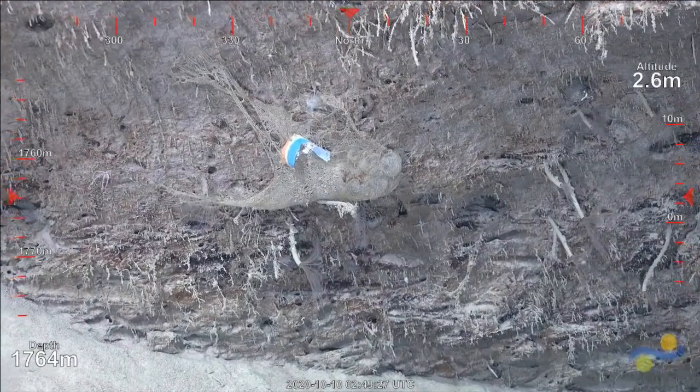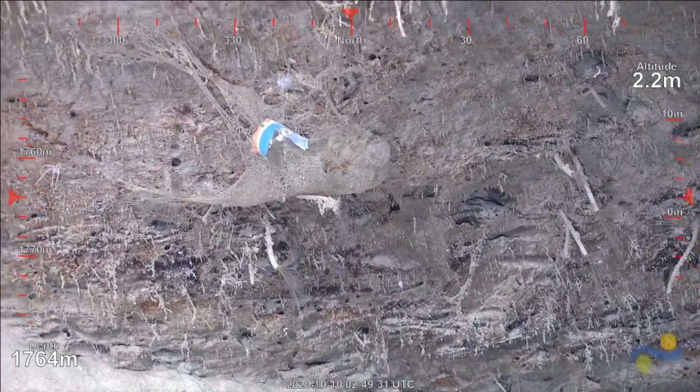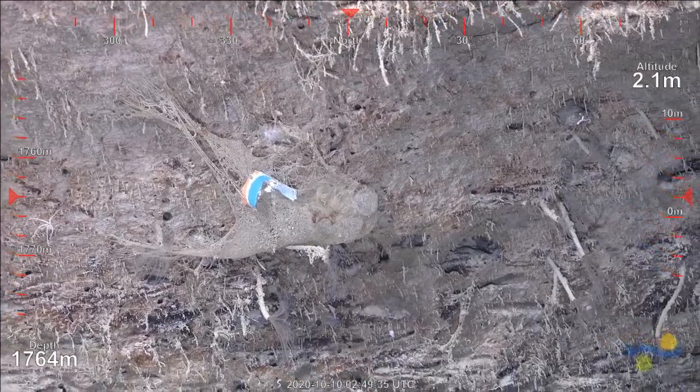Can we pick it up at all? God, it's even got the writing still on it. No, that's a bit of plastic. Yeah, it's very small.